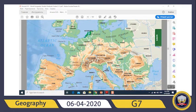Running like a spine down Italy, you see the Apennine Mountains. The Apennine Mountains divide the Italian peninsula between east and west. The Balkan Mountains also block off the Balkan Peninsula from the rest of Europe. Historically, they also have isolated the peninsula's various ethnic groups from each other.